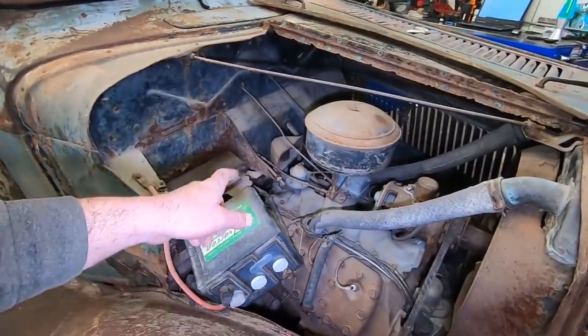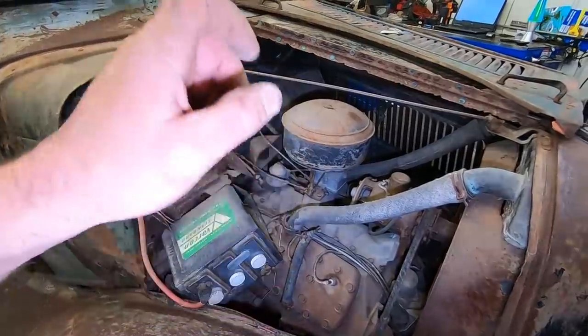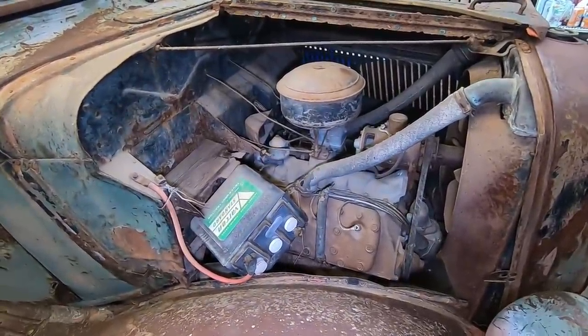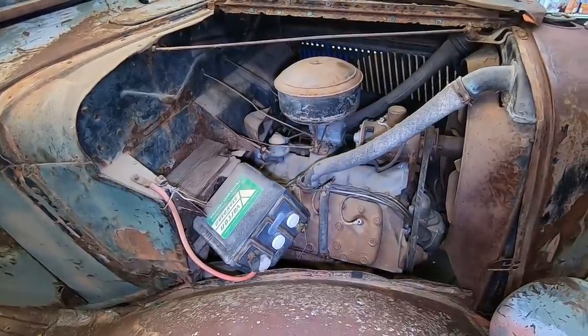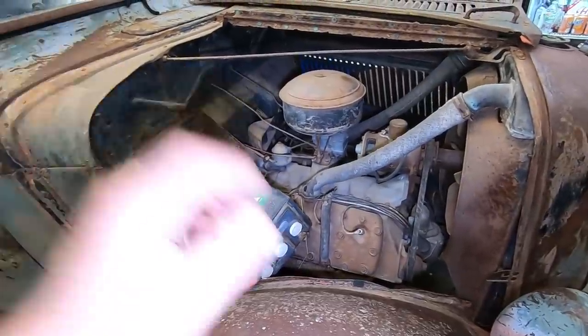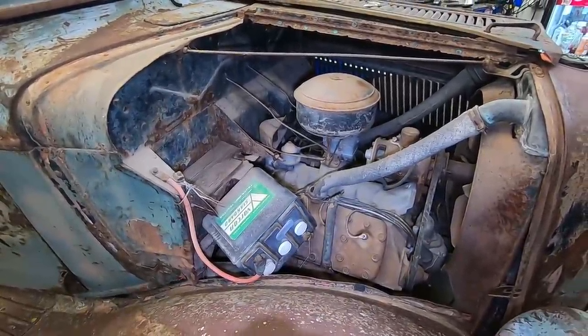I think the first thing we'll do is get that battery out of there, pull all the plugs out, start putting some oil in there, and then maybe take a peek in the cylinders if we can, see what's going on in there. I guarantee this thing's not loose. They never are. We're going to have some stuck valves, so we might just pop the heads off right away.